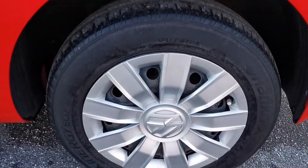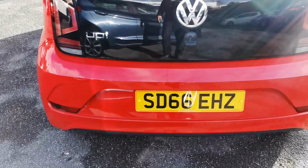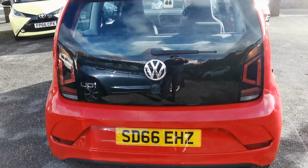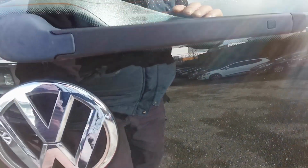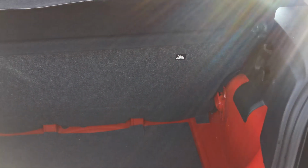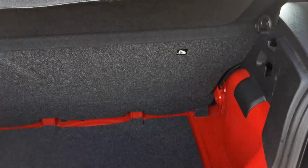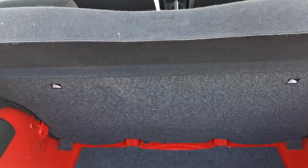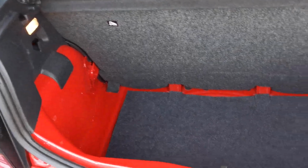Near side rear wheel. Moving round to the rear of the car now. So inside the rear load area you've got the rear seat that will fold down to increase the load capacity.